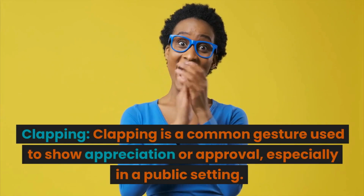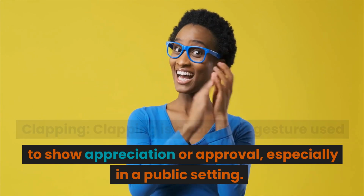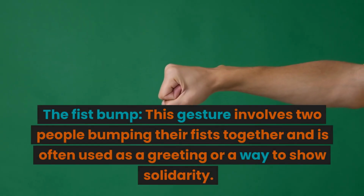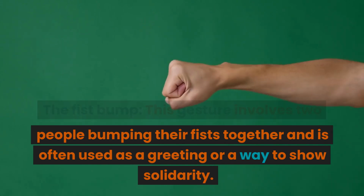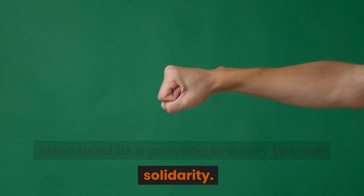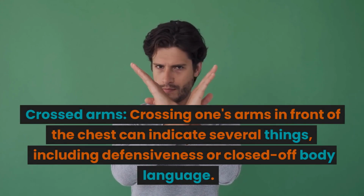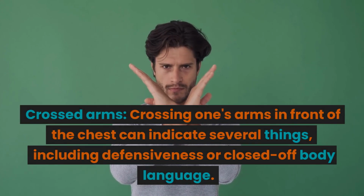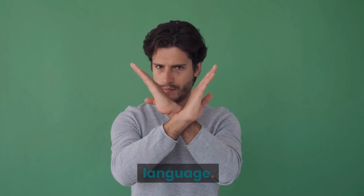Clapping. Clapping is a common gesture used to show appreciation or approval, especially in a public setting. The fist bump. This gesture involves two people bumping their fists together and is often used as a greeting or a way to show solidarity. Crossed arms. Crossing one's arms in front of the chest can indicate several things, including defensiveness or closed-off body language.